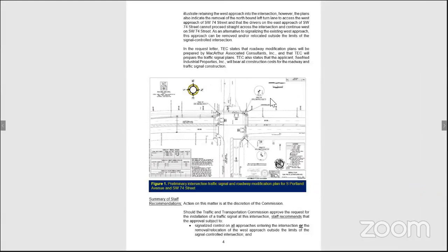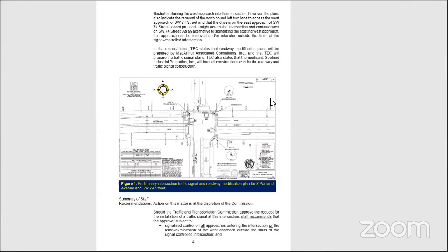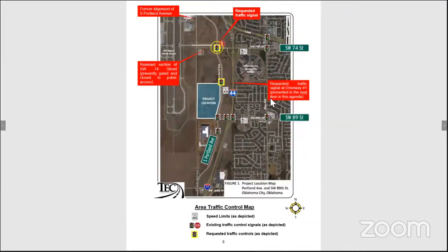BJ Hawkins with Traffic Engineering Consultants, 6000 Southwestern, Suite 300, Oklahoma City, Oklahoma, 73139. Hello, Commissioners. On behalf of our client, Seafried Industrial Properties, we respectfully request approval for the installation of a traffic signal at the intersection of Portland Avenue and Southwest 74th Street. The client is proposing to pay for the design and installation of the traffic signal. The intersection is currently a westbound stop-controlled T intersection. The west leg of the intersection is currently closed and gated off to traffic.